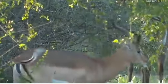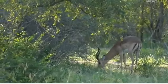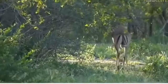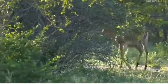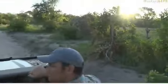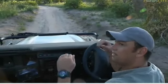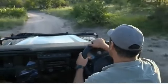I saw a bird just take flight past us. I want to see if we can... Mary, no. Antelope species, different species do not fight with one another. Not at all. They won't. I've never seen an impala take on a big waterbuck or a waterbuck take on a wildebeest. There's no reason for them to fight at all. There's no competition between them, so they wouldn't fight. So no, Mary, they do not. The only time antelope will fight with one another is if it's males of the same species and it's for dominance to try and mate with females. That's it.